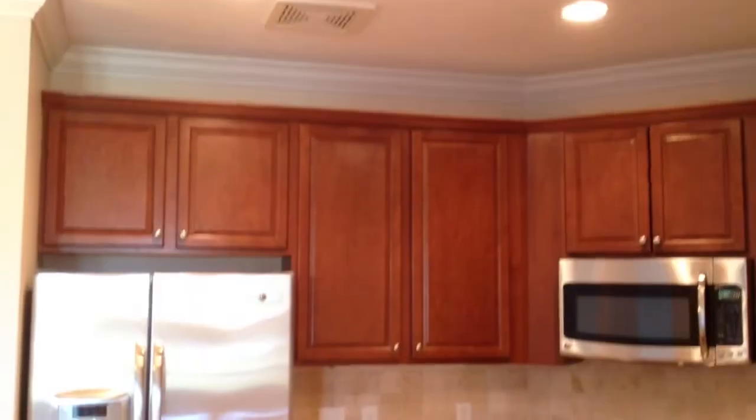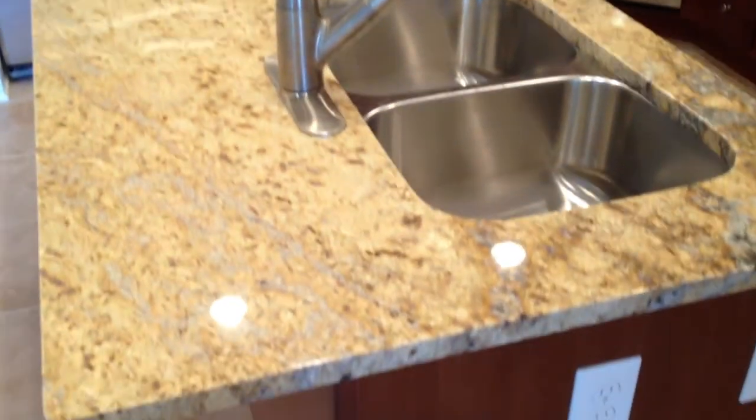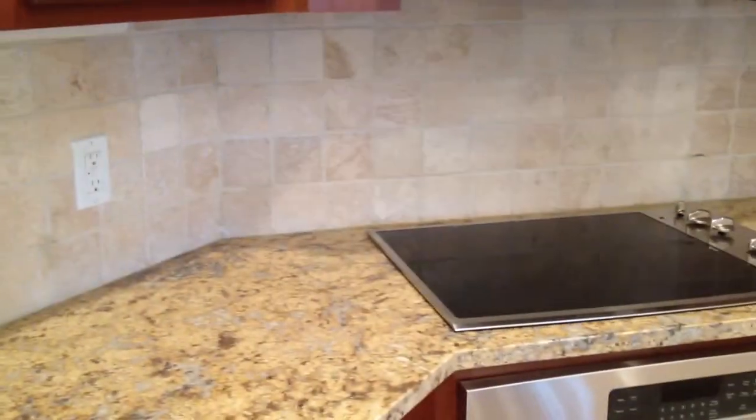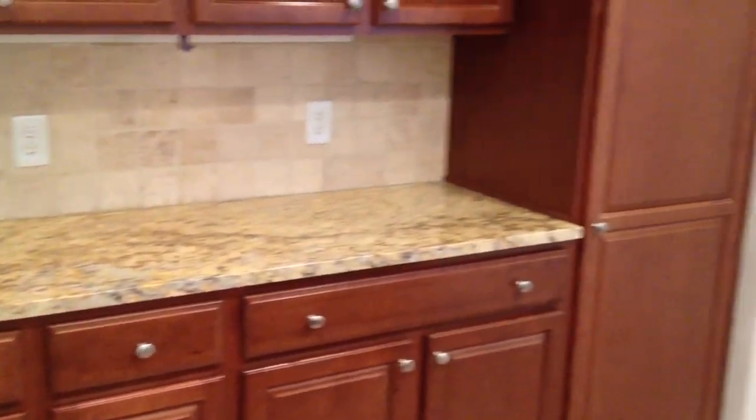The condos here in Valencia are available now. They are in a gated community, 10-foot ceilings. There's elevators inside. These things are awesome. Again, these are called the Valencia at Jacksonville Beach, Florida, 4300 South Beach Parkway.